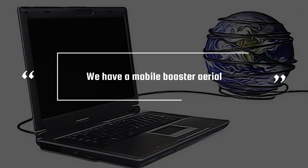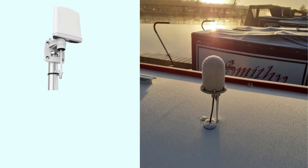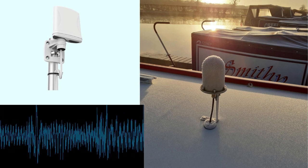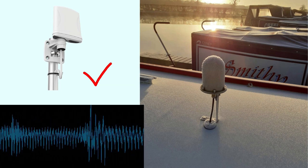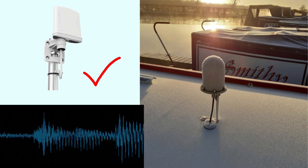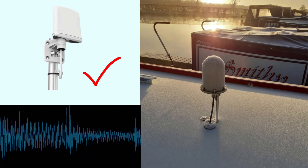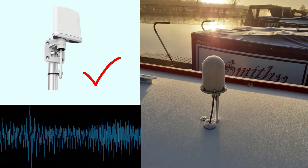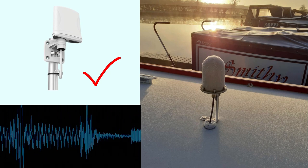We have a mobile booster aerial which is not working and struggling with internet. Things that used to work okay and people would buy them for a reason back in the day doesn't hold true even a few years onward. So what was a good idea? Not now. Update to new and make sure it's 5G compatible, definitely.